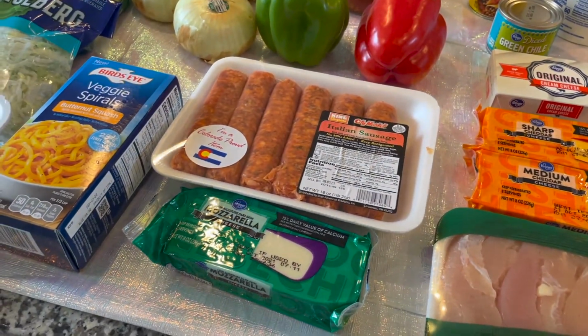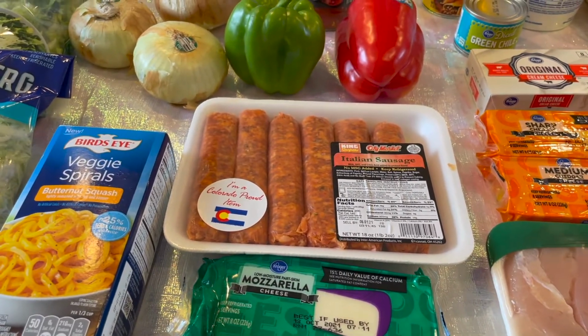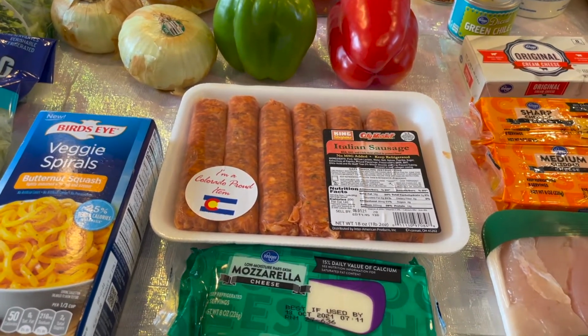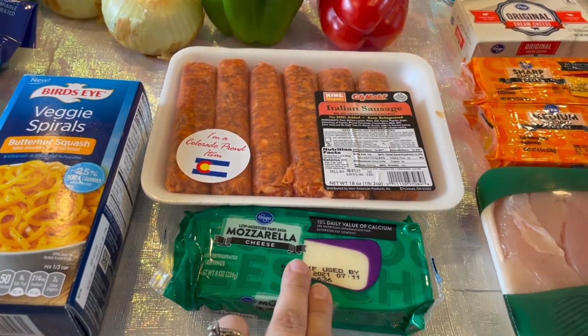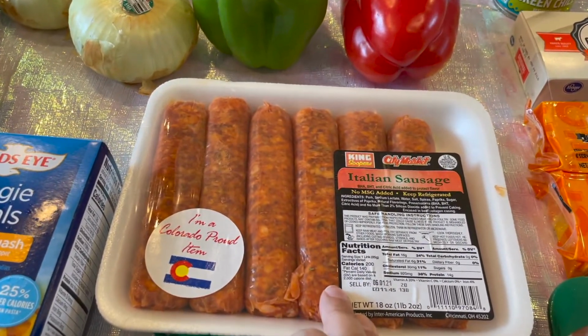This is another new recipe for us. So again, if you're interested in seeing how that panned out, check out tomorrow's What's for Dinner video. For this, we have some mozzarella cheese here in the front. We have some Italian sausage. Oh, doesn't that look delicious?